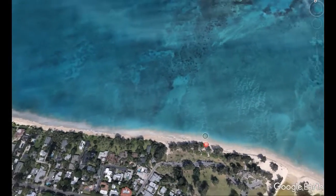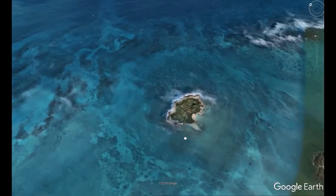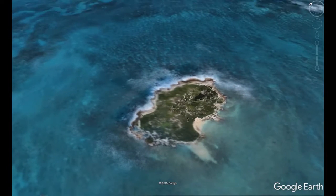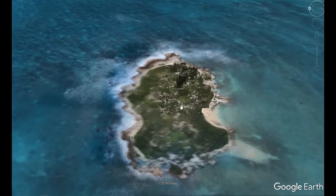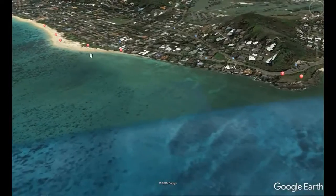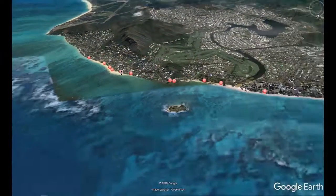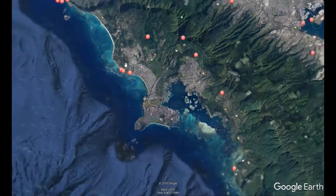Sometimes you just gotta roll the mouse back to get out of whatever you're stuck in. Oh, and there's a little island out here that you can rent a canoe to go on. I don't think there's anything on it. It's just a little island that you can go see. Pretty neat. It's Lanikai Beach. Zoom out so I can show you. Or Lanikai.